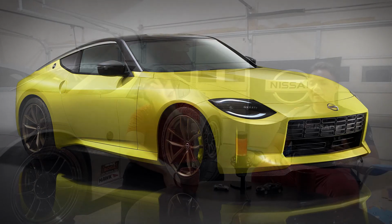Yeah. But let's be honest, they didn't talk about anything to do with performance or driving. This was entirely a design reveal, nothing more. So considering that it was all design stuff, obviously the looks of the car were pretty much all they had to talk about. I think it's actually like 90% of the way there.